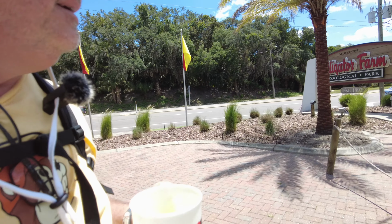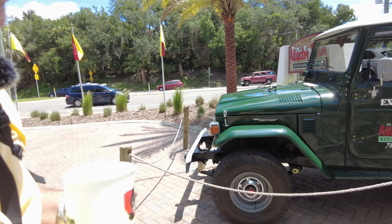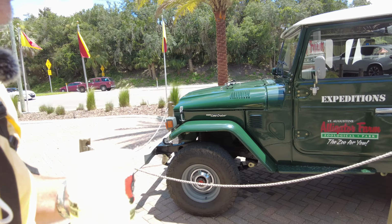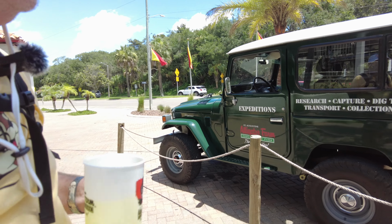Look at this restored old Toyota Land Cruiser that they have. St. Augustine Alligator Farm Zoological Park, the zoo for you. Expeditions, research, capture, dig team, transport, collections. The guy drove this in here today and then parked it here and roped it off. Pretty cool.